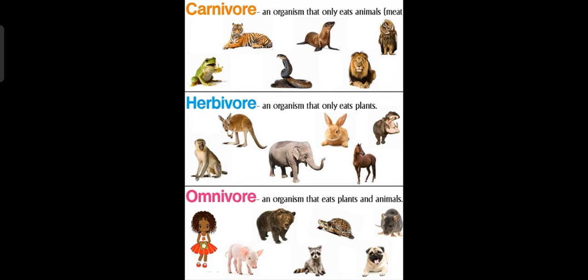A few examples of herbivores, carnivores or omnivores are. So what are carnivores? An organism that only eats animals. Animals means meat, like frog, tiger, lion, snake, owl, eagle, lots of things. Herbivores only eat plants. Plants like pulses, grass, trees. They are monkey, kangaroo, elephant, rabbit, horse, rhino.